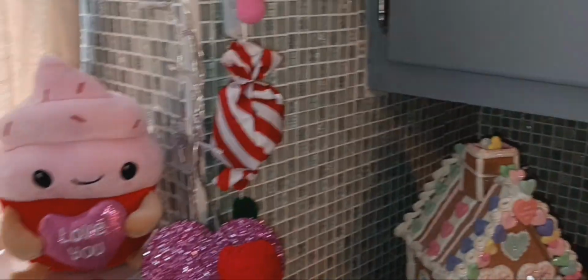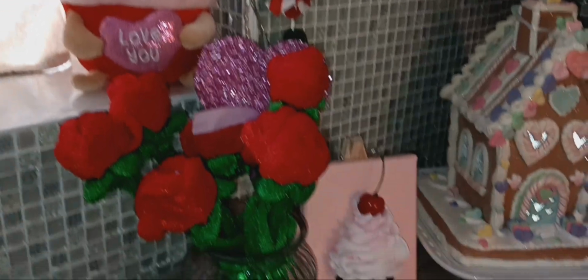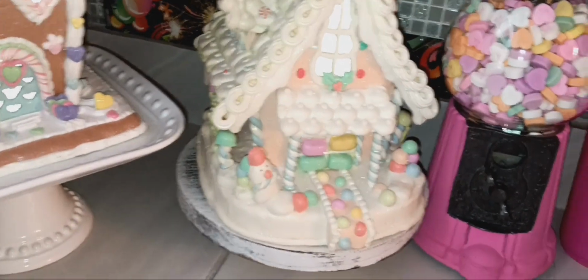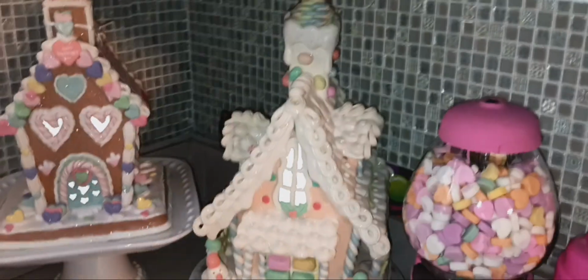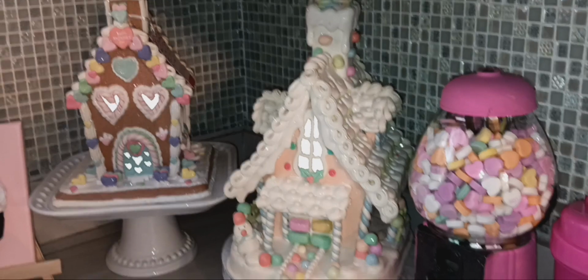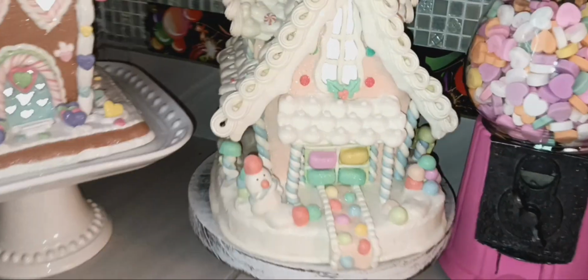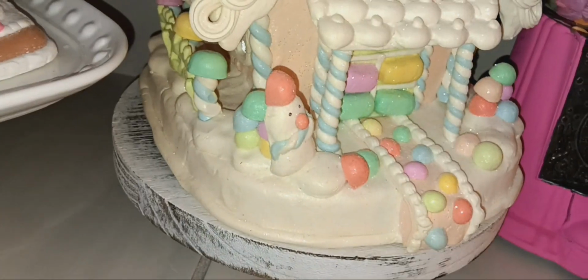I feel like I need to do a Valentine's home tour is what I need to do. But I'm so behind with decorating. I'm not even finished. I'm going to leave it up for quite a while. I love the pink. I love the sweets. I love everything about it. So yeah, I hope you guys are enjoying seeing it because I enjoy looking at it every night.